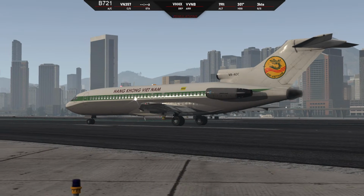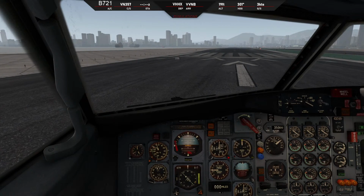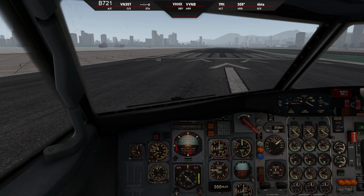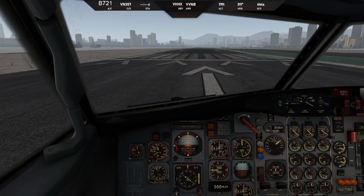See, my nose wheel tiller axis is not really that good. I think we're way short on that lineup. We'll roll forward here just a little bit. We should have plenty of performance at flaps 20.